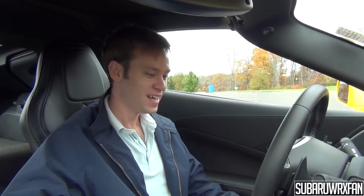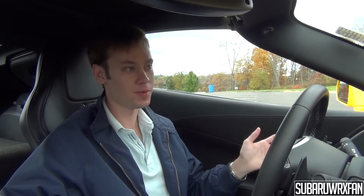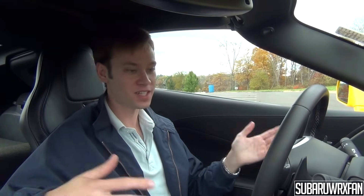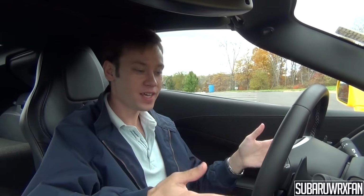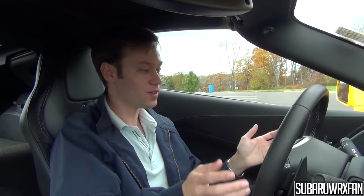I'm telling you what, this feels nicer than the price tag. Normally, you know, it was like, well, you buy a Corvette because you get a large engine, great handling, and so on. But this interior feels better than 55 grand in my opinion. It's that good, and I really like it a lot.